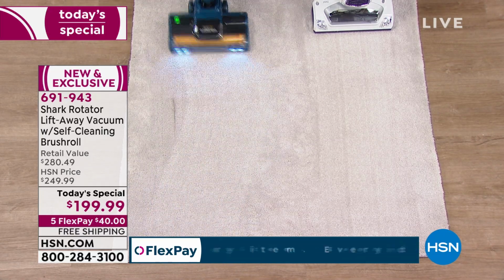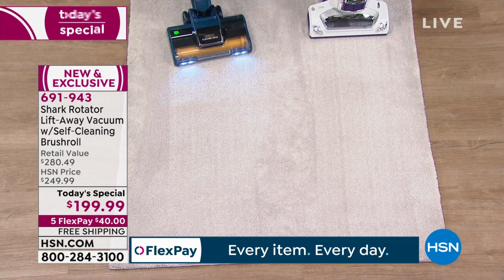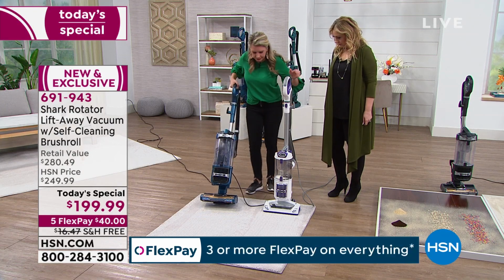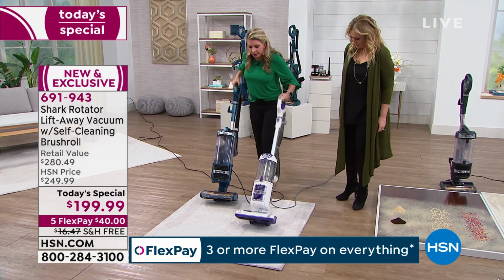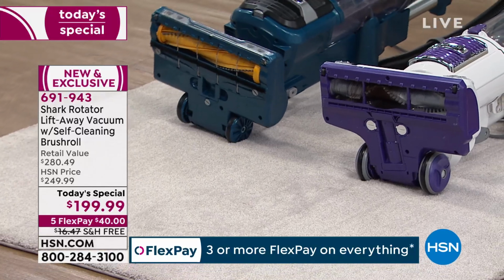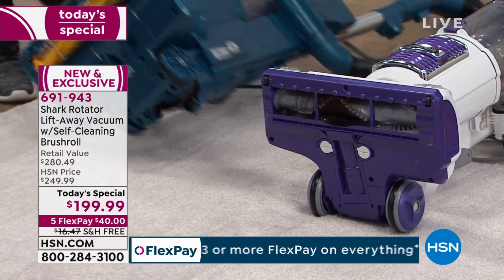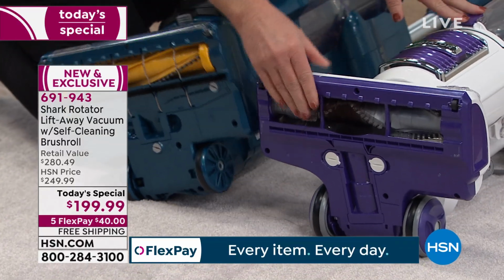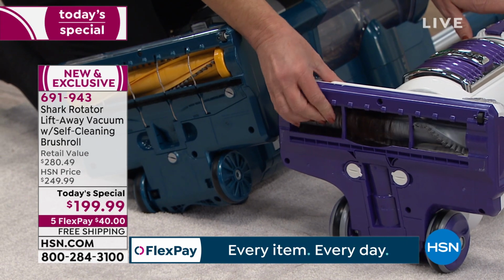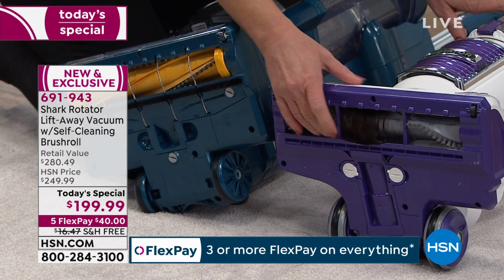The great thing about this one, though, is every single time that I turn that on button, it cleans itself, okay? So what I'm gonna do here is we're gonna take a look at the bottoms of these vacuums. Now, whoops, mine's going this way. All right, so here we have yours, right here, Helen. You can see the amount of hair. You see all that hair right there? Well, there's a lot of hair in the carpet. You don't want this. This is a no-no.